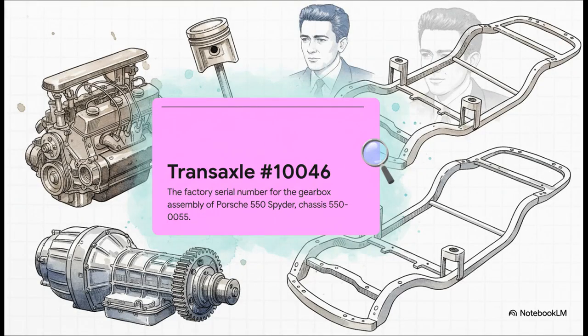See, that number wasn't random at all. On a Porsche 550 Spyder from that era, there are 3 main components that have permanent, traceable, factory serial numbers. You've got the chassis, the engine, and the transaxle, the gearbox assembly. And serial number 146 belonged to one very specific and very, very famous car.